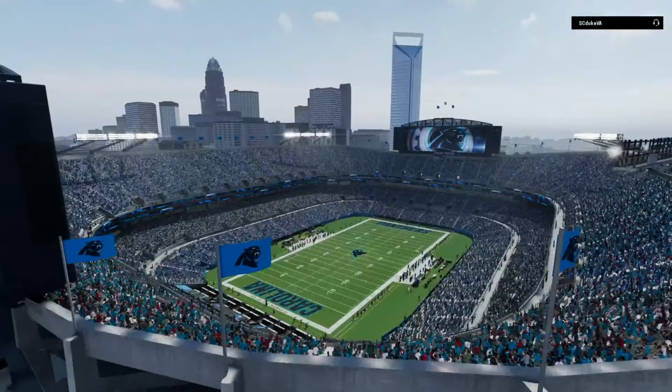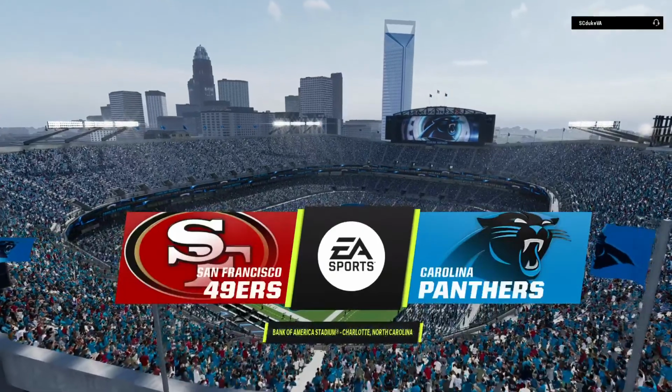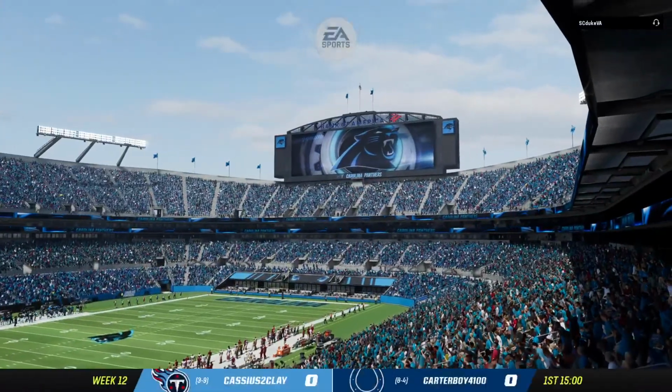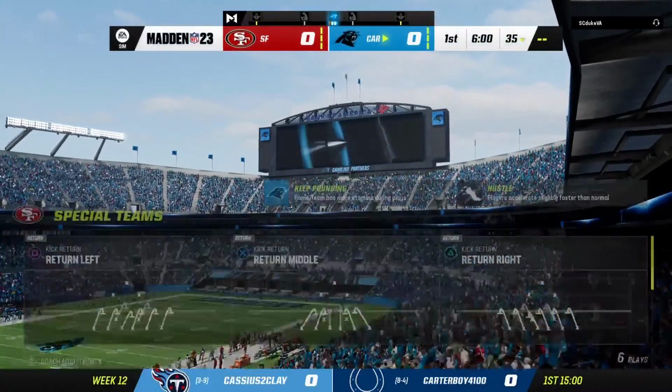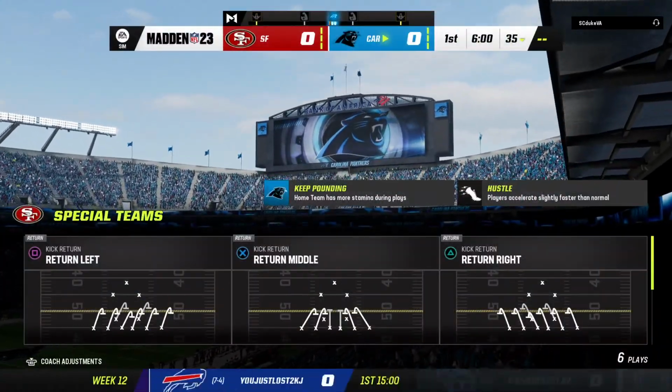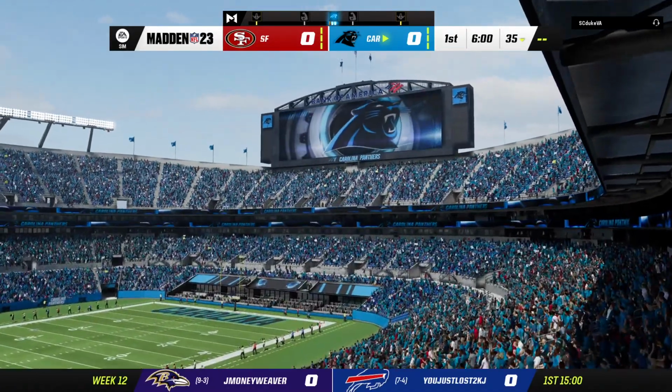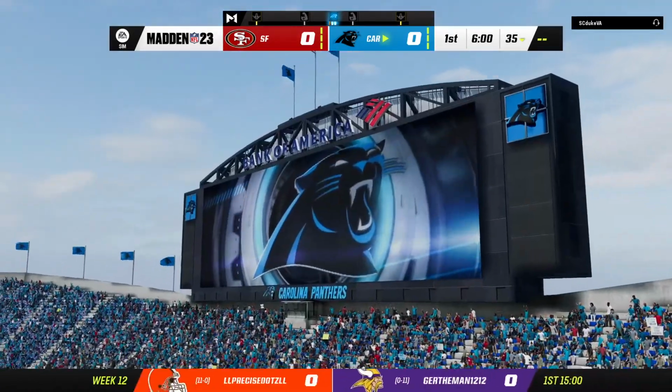Sports coverage of the National Football League is in uptown Charlotte, North Carolina at Bank of America Stadium. Today, it's Week 12 of the NFL season, and we've got a good one in store between the San Francisco 49ers and the Carolina Panthers.